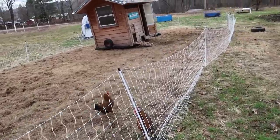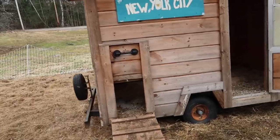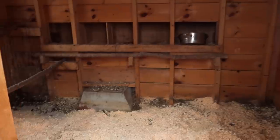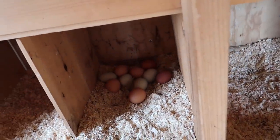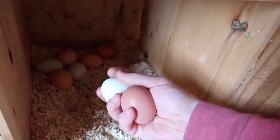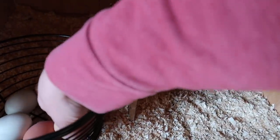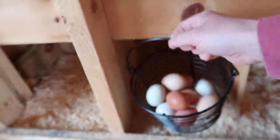You girls got the wood shavings all spread out yet? Huh? Looks like you started to spread them. Not done yet. They laid all their eggs in that one nesting box. Ten eggs. Nice.